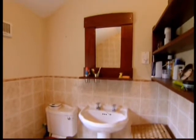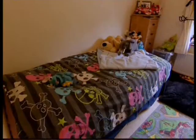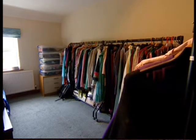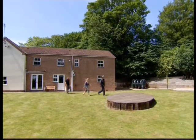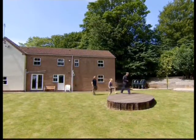Also on this level is a family bathroom, a fair-sized single bedroom, and a fourth bedroom that's currently being used as storage. Outside, there's a huge garden extending to the front and rear of this property.